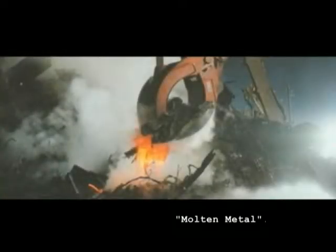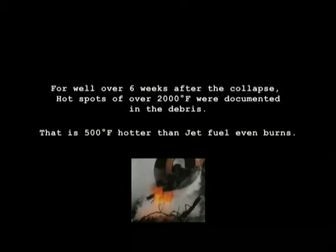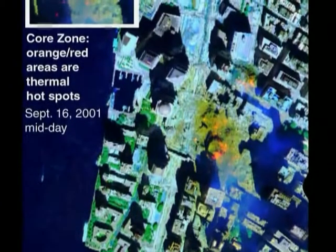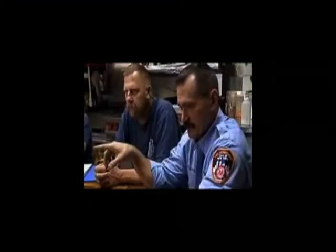I started looking at the molten metal. All three buildings, both towers in the rubble, in the basement areas, and Building 7, there's these pools of molten metal. You'd get down below and you'd see molten steel running down the channel rails, like you're in a foundry, like lava.